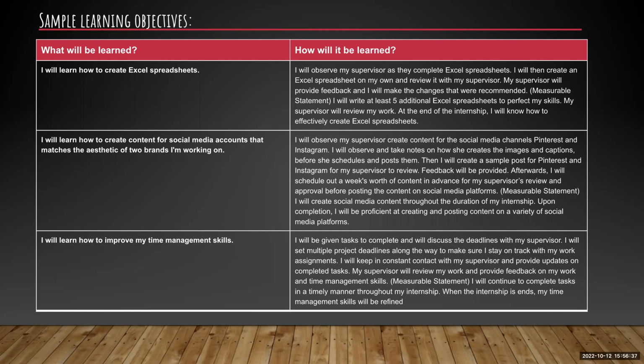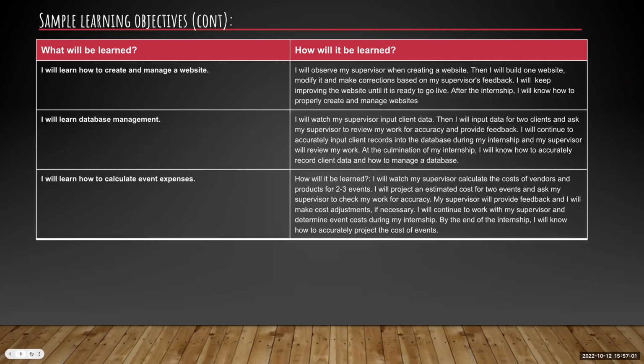We want things to not be so vague, because of statements like "I'll learn how to." I have a student who's in the film internship currently, and he put, "I'll learn how to make a movie." Well, you could be learning how to make a movie for all of your career in the film industry. So I asked the student to make it a little bit more specific to that internship he's in. And here are some more examples.